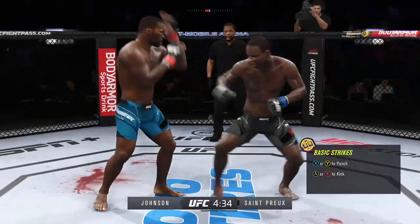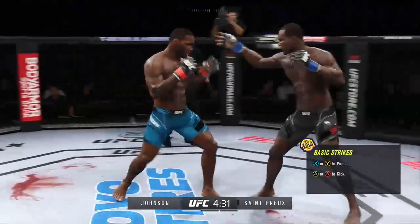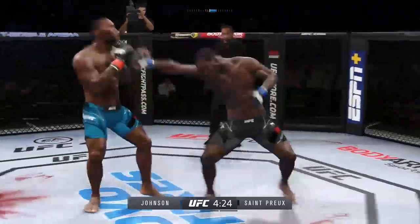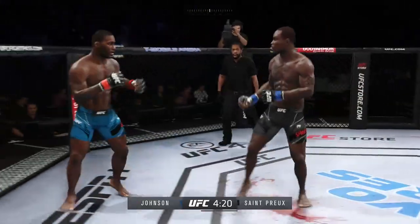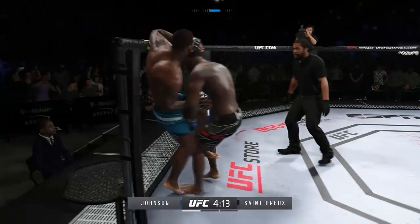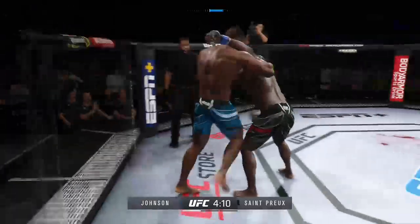This is a close fight on paper, and also in every performance we have seen them put on, these guys seem to be the mirror image of each other. Ooh, what a punch. And a nice job at least staying upright on that.